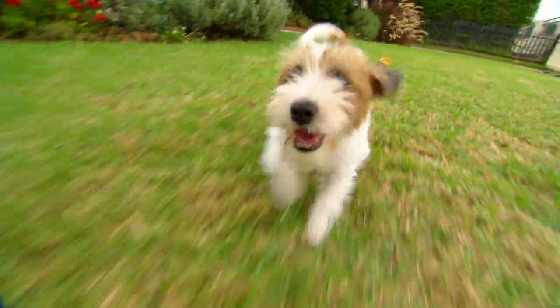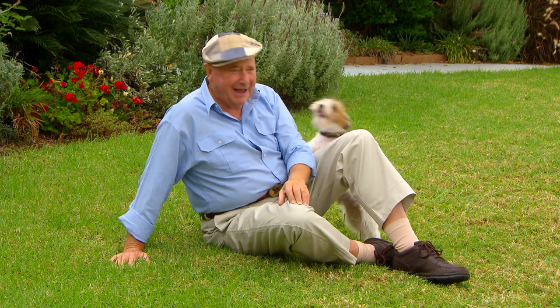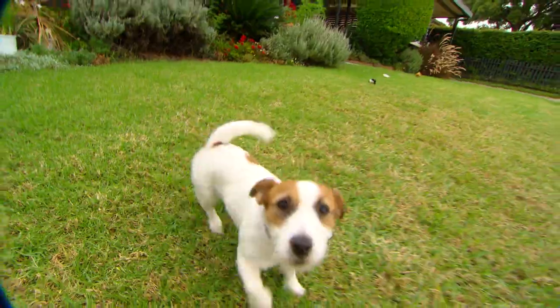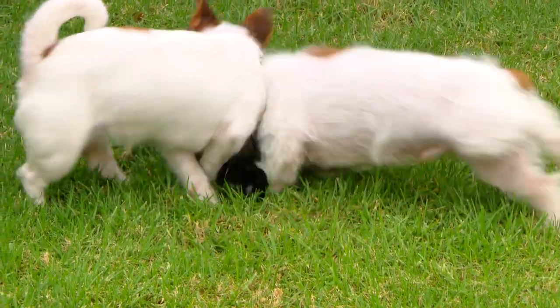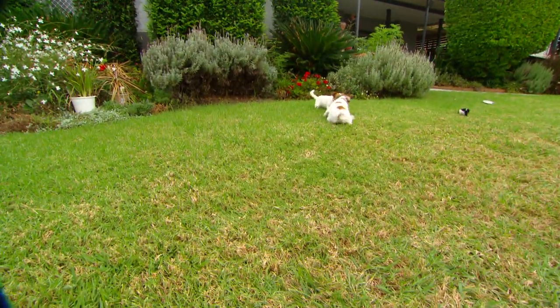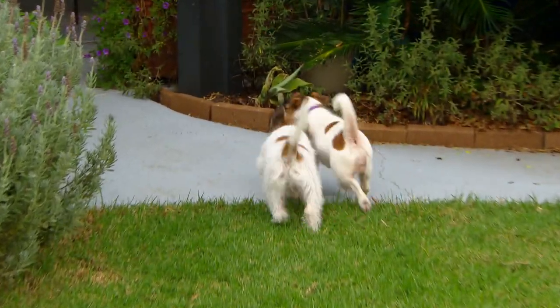They were originally developed by a bloke called Parson John Russell. He was a hunting and fishing and shooting type. Oh, there you go again. And he wanted a dog that could go down the foxhole and flush the fox out at the end of the shoot. And that's what they are. They're terriers, so they're constantly on the move. These guys need a ton of exercise and you need to keep them amused the whole time. If you leave them alone to their own devices, believe you me, they can be quite destructive. But if you've got a couple of them, they usually keep themselves pretty well amused.